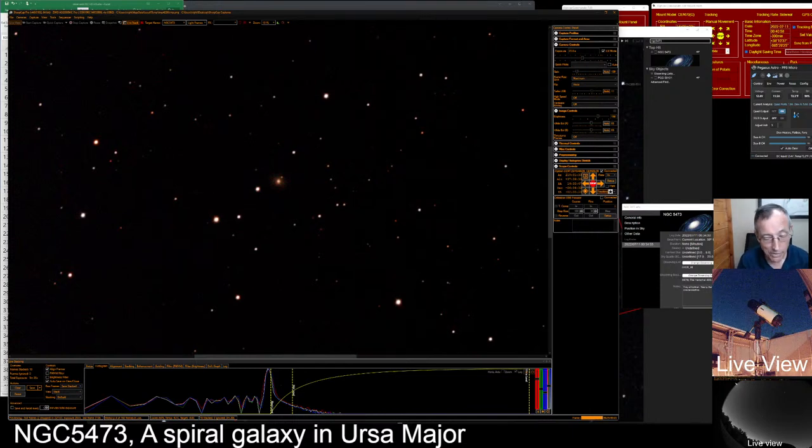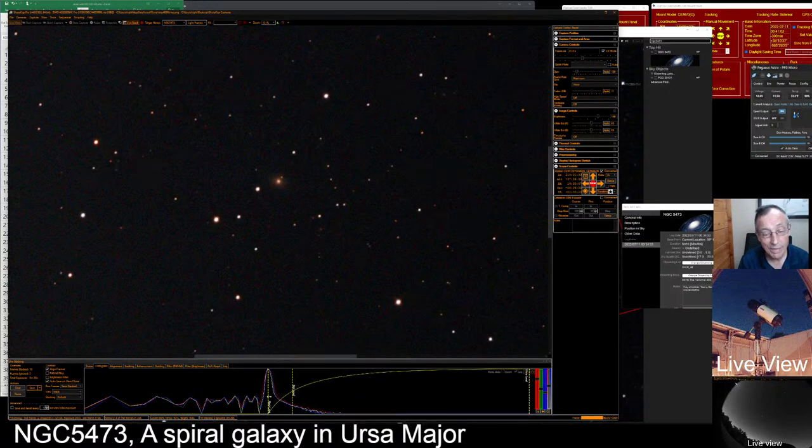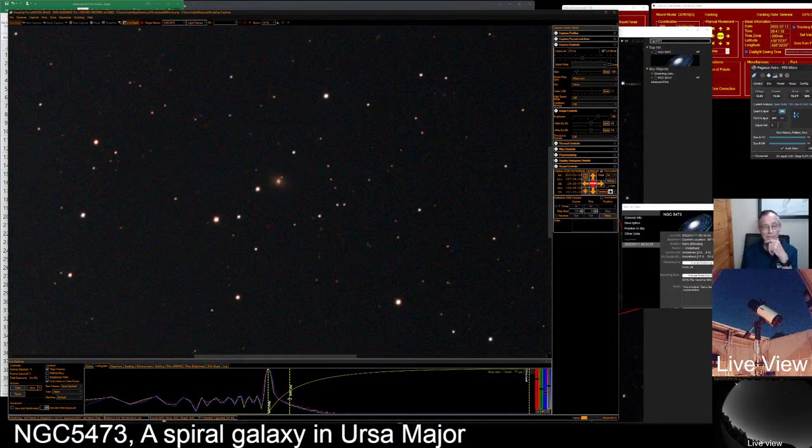Okay, so there you see that elliptical. It looks very much like the elliptical we saw a while ago with the companion star that might have been in the foreground, but that companion star was in a different place. So I think this must be a different one. We could make out a seeming companion star which might be in the foreground. This is with 3 minutes.